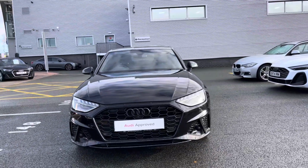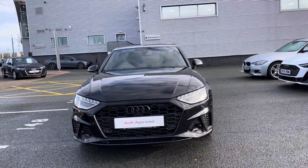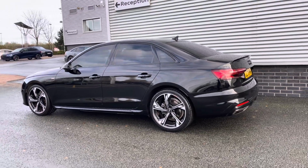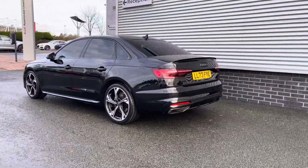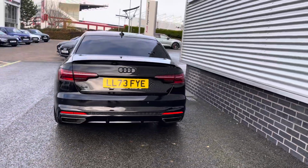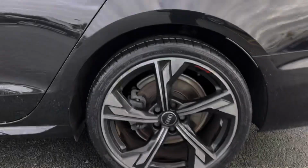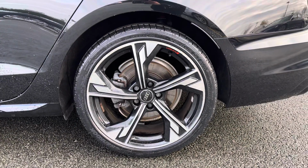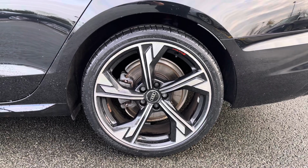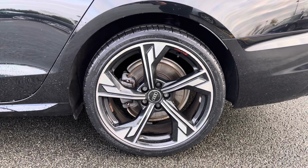Today I will be showing you around this approved used Audi A4 Black Edition 35 TFSI. It comes dressed in the sleek Myth Black, sure to turn heads when on the road. At the time of this recording, the vehicle has done just over 31,444 miles. Standing on 19-inch alloy wheels with a 5-arm flag design in Audi Sport, making a bold statement with every turn.